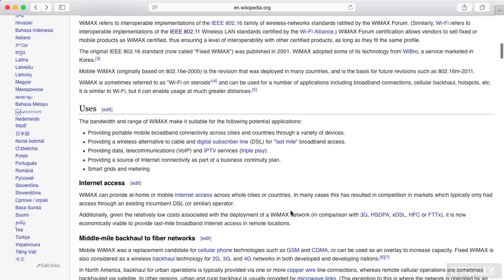Now, where Wi-Fi is the 802.11 set of standards that falls under the IEEE, WiMax is actually 802.16. So it's a different set of protocols, which means you need different adapters in order to make use of it. You'll see here sometimes WiMax is referred to as Wi-Fi on steroids simply because it has a wider reach than Wi-Fi does. However, even though it's a last mile access alternative to cable modem and DSL, it still really tends to be used in urban areas.